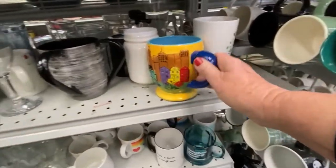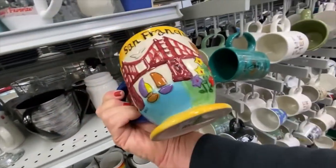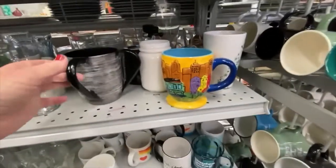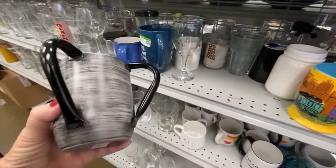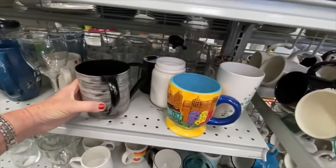Now, this mug was really bright, and it was from San Francisco, had a little cable car on it. But when I picked it up, it was really, really light, so I think it was pretty cheaply made. But this was absolutely fabulous. Take a look at this mug. It has two handles. I absolutely loved it.